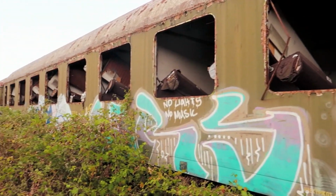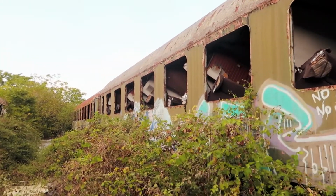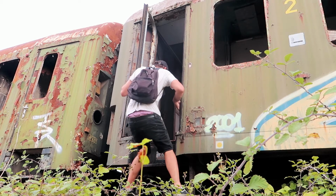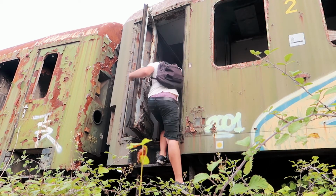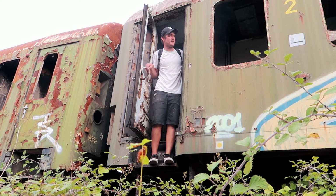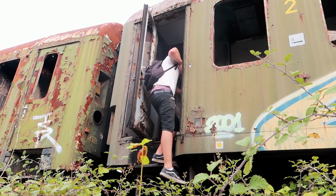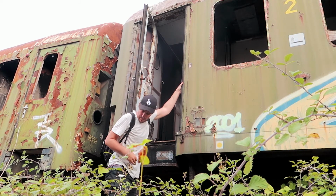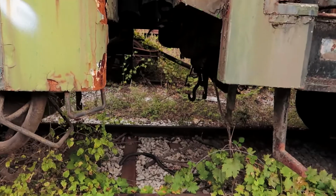These carts still have the chairs in them from the passenger days. Can't see where to go now, so I think I'm going to have to head back and try and jump through a train. Nope, can't get through that train. I'll have to go under it. There's actually a nice little gap that I can get under it.